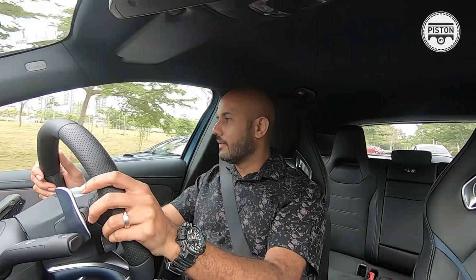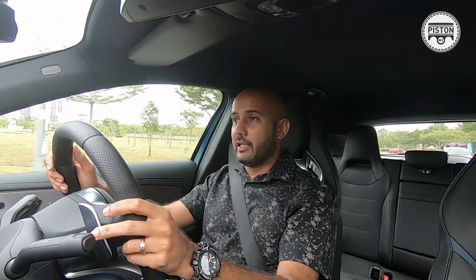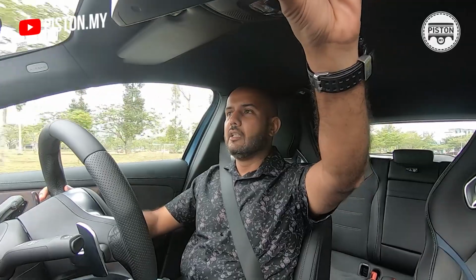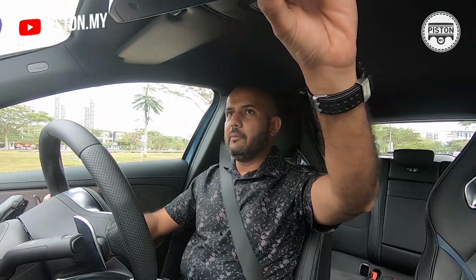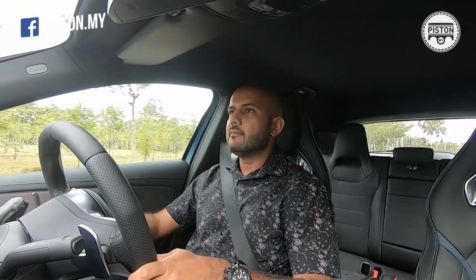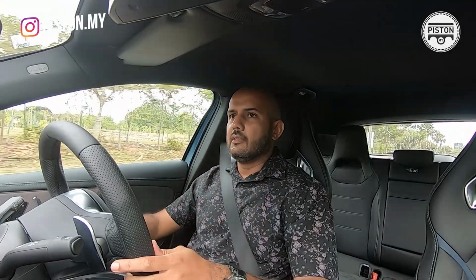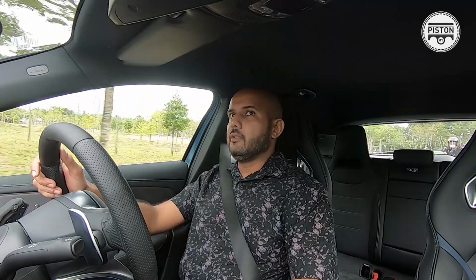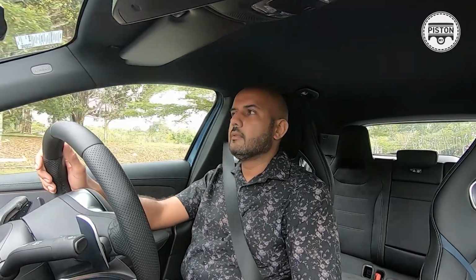A35 AMG. Fantastic amount of fun. It's seriously 300. You can never go wrong with 306 horsepower, 400 Newton meters of torque. Can never go wrong, right? At any point in time, all you gotta do is this. Unless some idiot comes in front of you. And yeah, that's what happens when you don't pay attention to what's behind you.